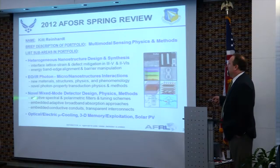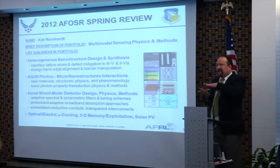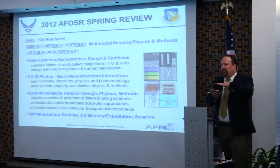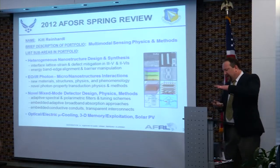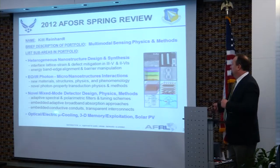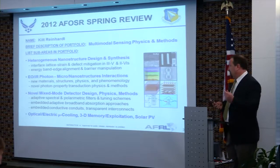And there's 3 sub-thrusts. The first is looking at new ways of constructing filters on top of, say, a photodetector that allows you to adaptively tune the wavelength and the polarimetric information that reaches the lower layers. The second little thrust area is looking at combinations of new materials that can adaptively be able to control which wavelengths and polarization properties can be absorbed further down. And then the last is conductive conduits and transparent interconnects to get the signal out of future devices.